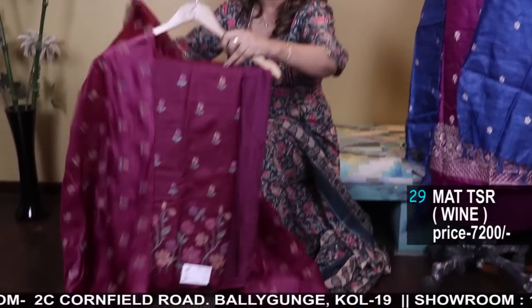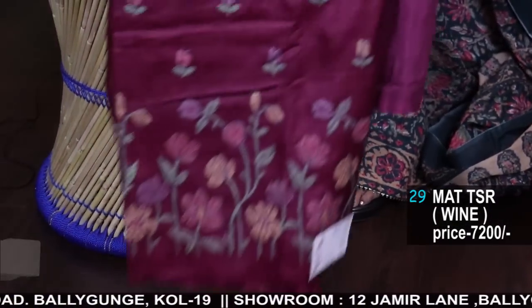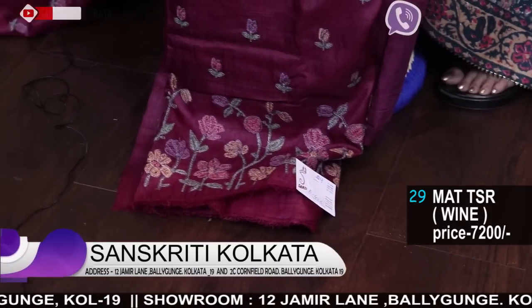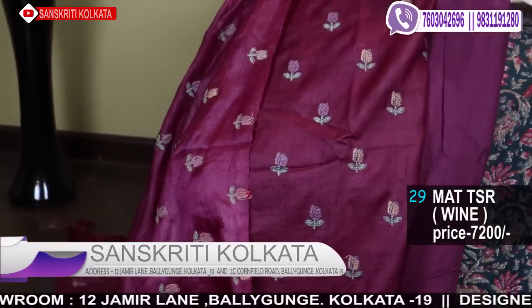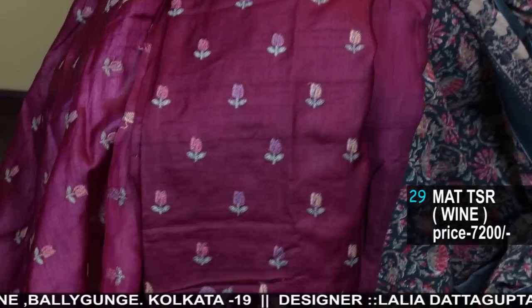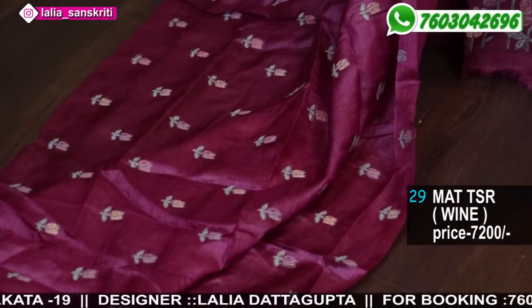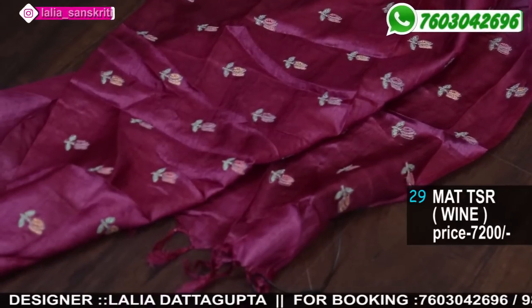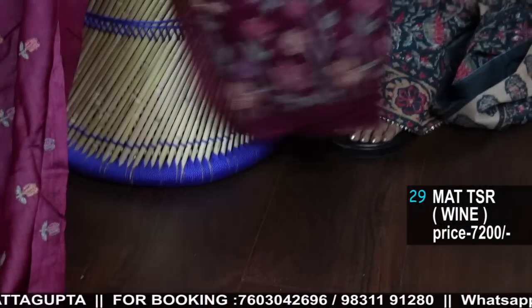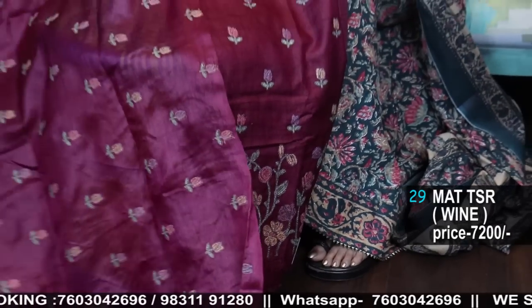29 टसर. टसर कुर्ता विथ वर्क दुपट्टा विथ वर्क. थ्री पीस टसर सूट सेट्स विथ वर्क. It's a wine color, beautiful wine color, three piece tassar suit set with work. Hai na iska kaam dekhiye kitna sundar kaam hai. And the color is also beautiful.